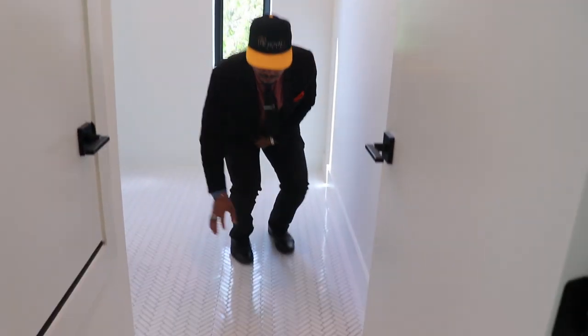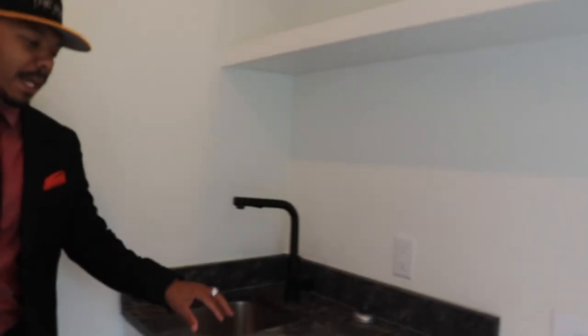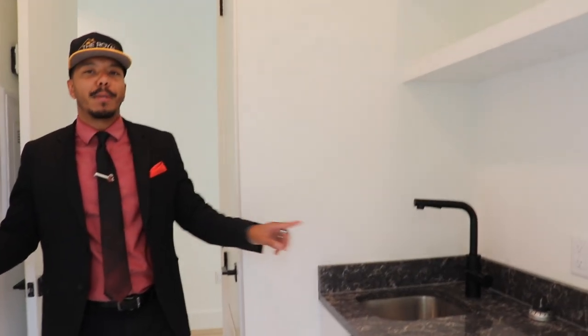On the left hand side, we have a massive laundry area with amazing tile flooring for ourselves. Lots of space, and it even has a sink in this section too. The same granite countertop you have for the bathroom upstairs as well, so the whole floor here matches each other. More space for you guys on the left hand side. Over here, we have a primary bedroom.